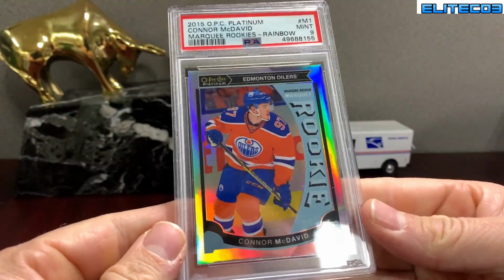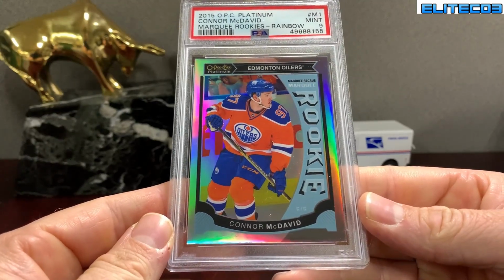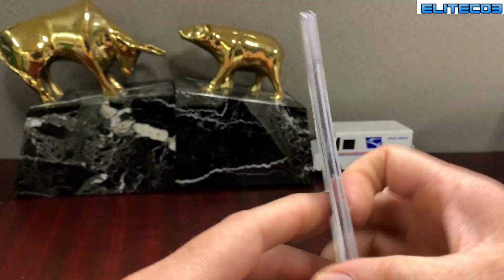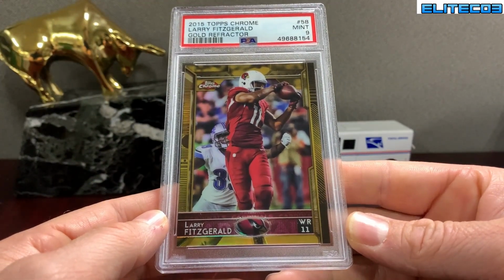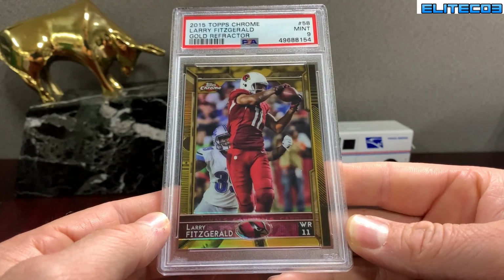The Rainbow McDavid, you know, this kind of has that hollow look to it. That one got a 9, and that one, I think top to bottom's just off a hair, and there's probably some slight surface stuff. These were cards I had sitting in my PC box raw, and I thought I had them in like the 8.5 range. I didn't think I was going to send them, and I sent the Gold Fitzgerald.